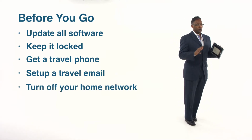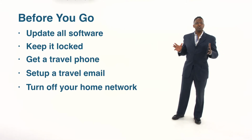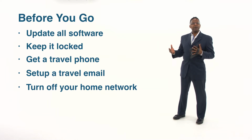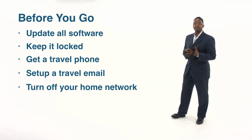Additionally, we want to turn off our home network. If we're not going to be home and no one should be connected to our network, we probably want to turn it off. That way people can't come and get on your Wi-Fi or launch attacks against your Wi-Fi if it's not even enabled. And so probably a good idea.